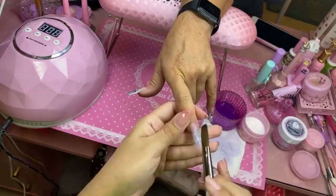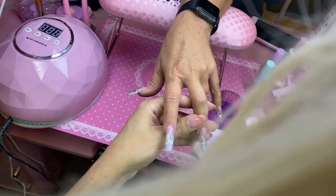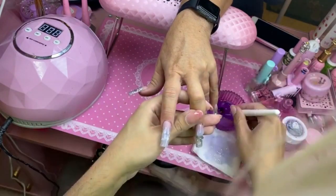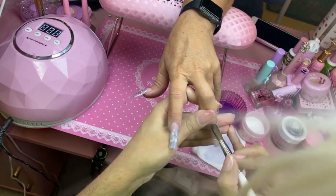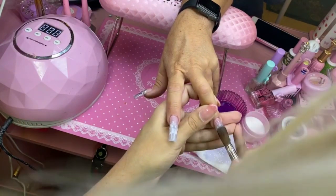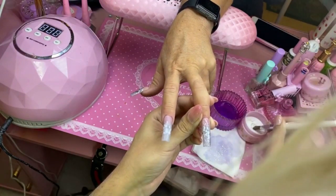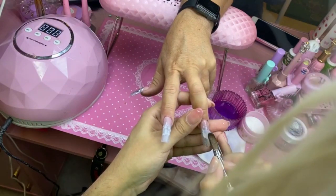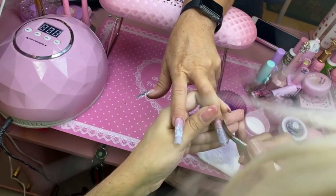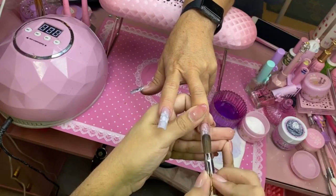I'm eating the size 16 today, which is the rose macaroon. Angle the nail down so that your acrylic runs away from the cuticle, and then begin to overlay the entire nail on the side, side, and then down the center. And I am using the fast dry monomer, which is my favorite because I like to work fast.